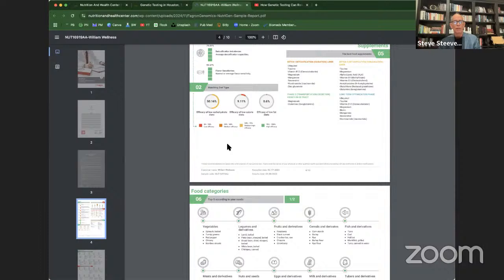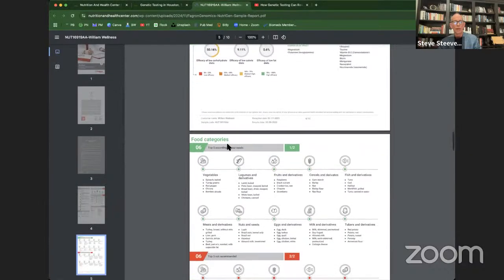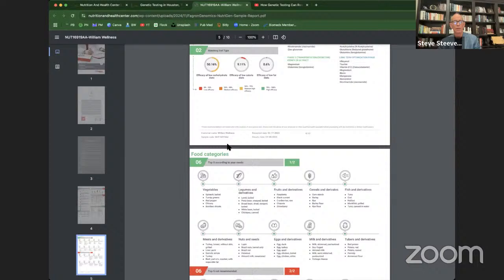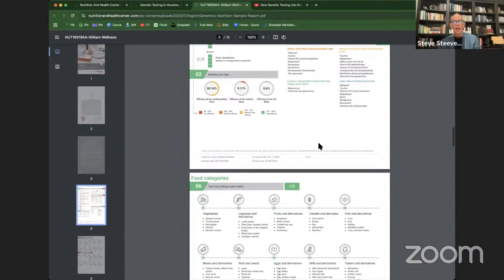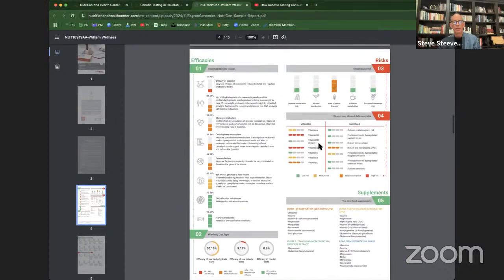Behavioral genetics in food intake: medium to low dysregulation of food intake and behavior. So behavioral genetics are factored in. Then in the upper right-hand column, you see intolerance risks. Celiac disease is flagged there, medium to high risk. It looks like this person metabolizes lactose fairly well, alcohol, caffeine, and fructose.